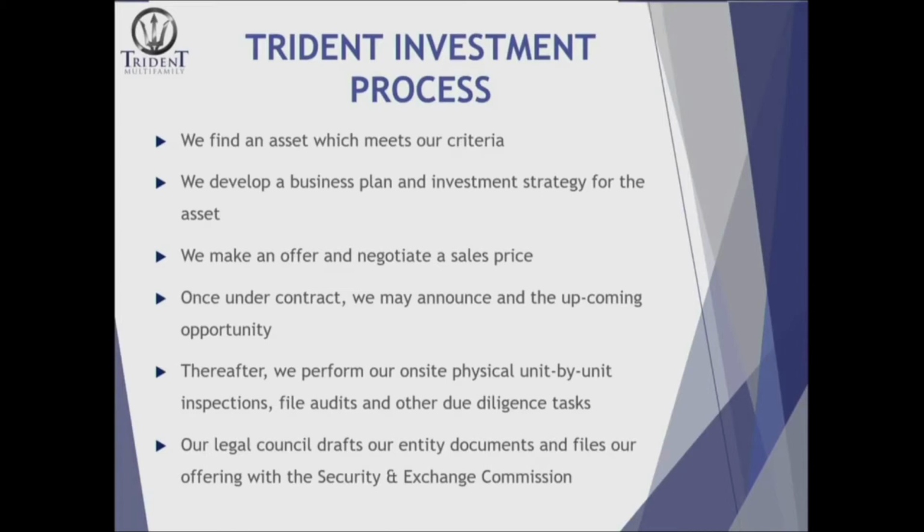Okay. If we come to that point, we'll say, yep, we're willing to pay you the price for the property, and we may or may not end up getting the property. If we get the property, we then go through the process of getting under contract and all the rest, and we announce it to our investors. So we do not publicly solicit. Most times, we don't publicly broadcast this.